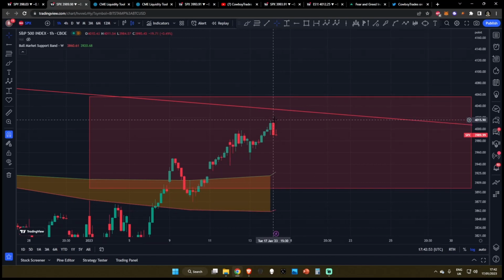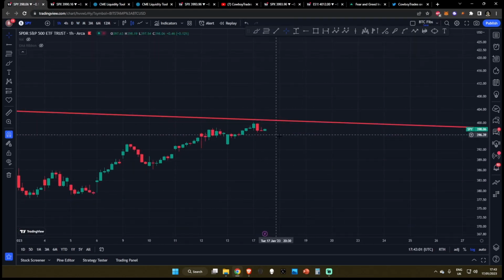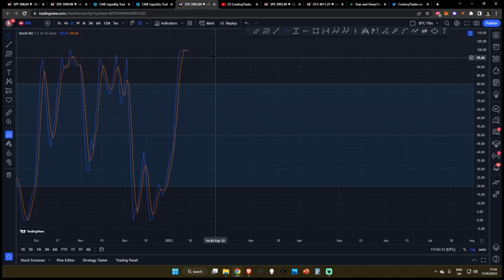In the past hour or so, in the past 2 hours really, you can see the S&P 500, the SPX, and the SPY have come up to this region and have started to have a nasty move back down to the downside. Now, if we come over to the oscillators, start off on the daily time frame, you can see the stochastic RSI is sitting at 100, getting ready to turn down. In fact, it has just crossed bearish in the past 24 hours.